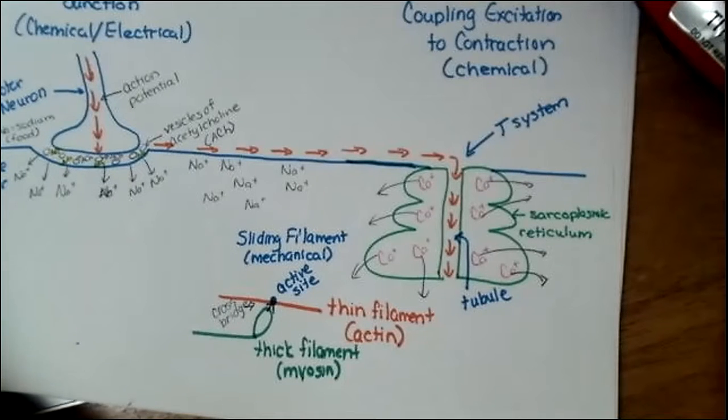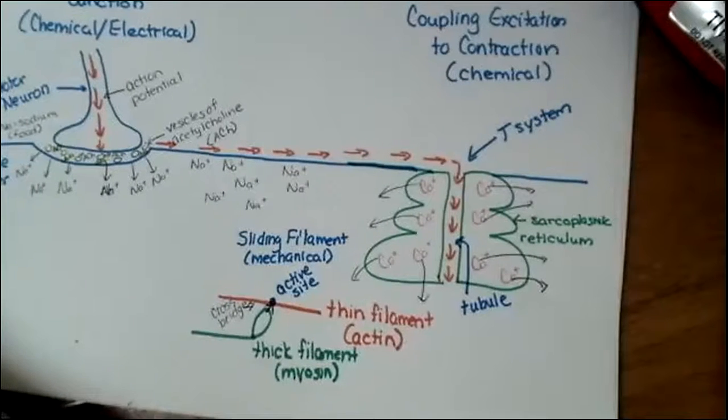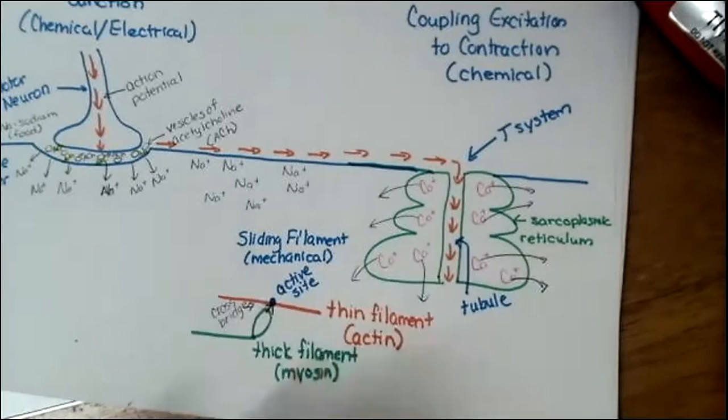Once the calcium has been released, it triggers the active site to be exposed on the thin filament of actin. The myosin head connects to the active site, builds a cross bridge, and begins to pull like in tug of war. Okay, and that's the mechanical portion of a muscle contraction.